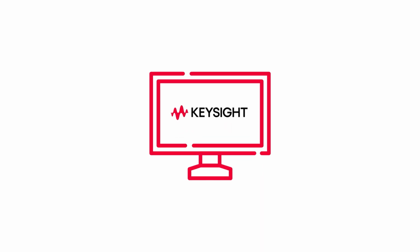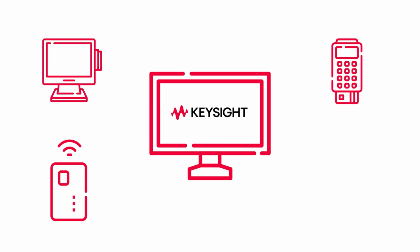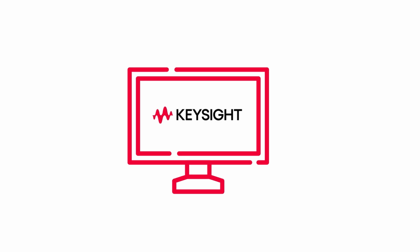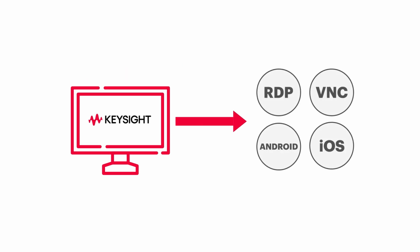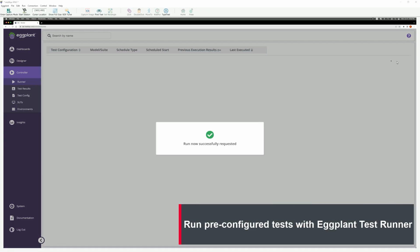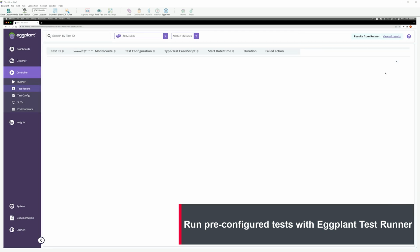Eggplant communicates throughout the entire testing process, encompassing POS terminals, robotic PIN entry, contactless payment, and various other peripheral devices. Software installation is lightweight, eliminating the need for installation at the endpoint, but instead connecting via RDP, VNC, or Android and iOS gateway streams. Eggplant Test Runner lets you run pre-configured tests, schedule test runs, and monitor tests in progress.